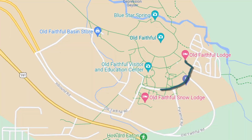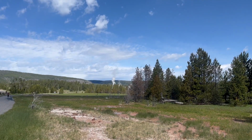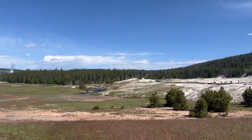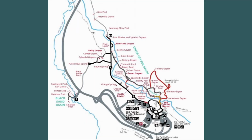We're done looking at souvenirs, and now we are going to the Upper Geyser Basin Loop Trail. Half the world's hydrothermal features are at Yellowstone, and there are more than 500 geysers. Most of them are located in the Upper Geyser Basin. Old Faithful erupts 17 times a day, and we are about to see it for 2 times. The overall loop trail is 4.9 miles, but we went up to Morning Glory Pool and came back.